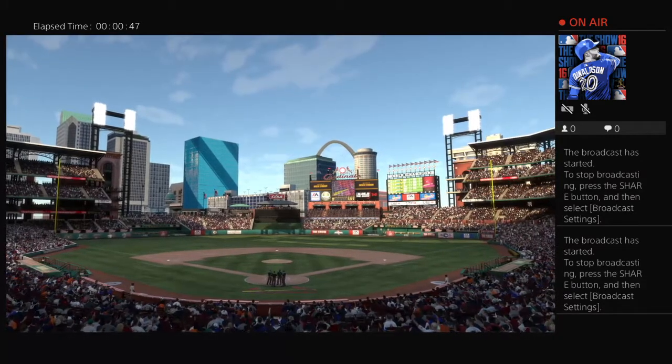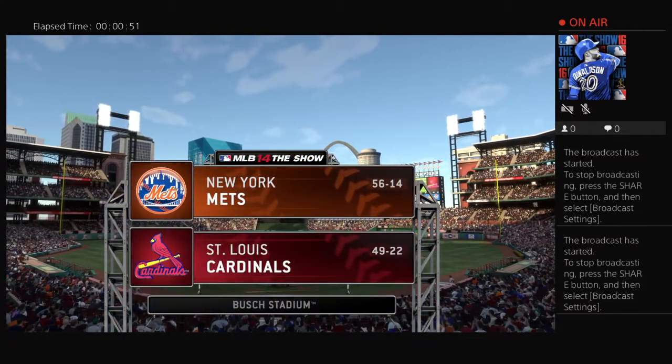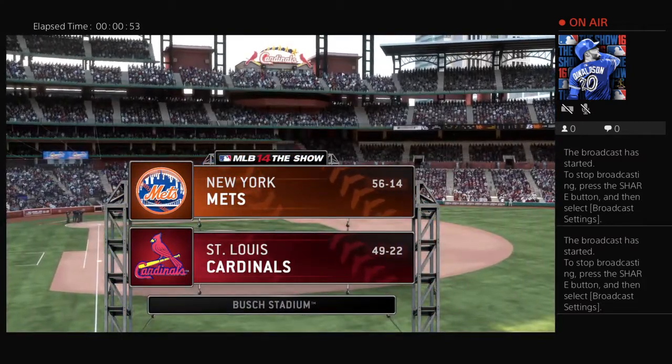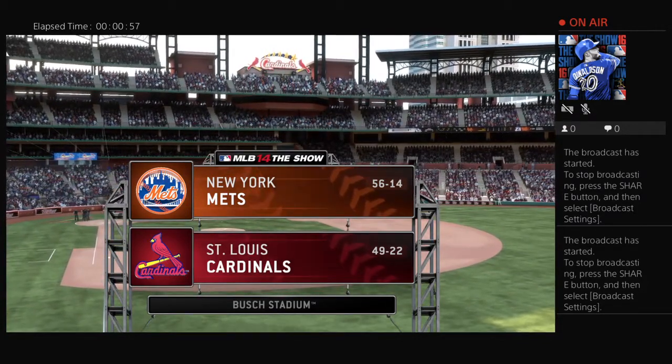With the Gateway Arch welcoming us in the background, a look at Busch Stadium in St. Louis. Tonight, the second of 3 to start the week between the New York Mets and the St. Louis Cardinals.